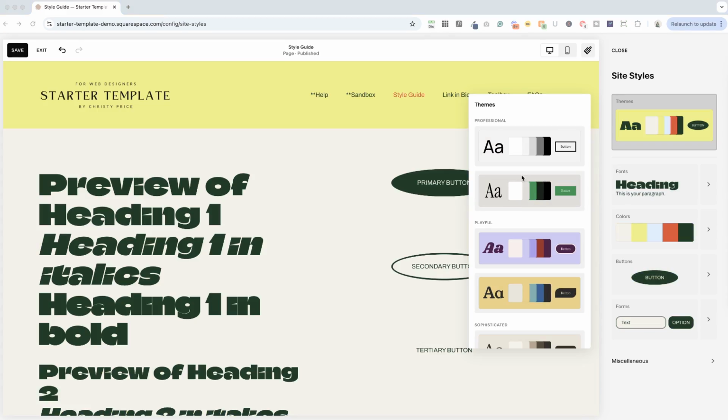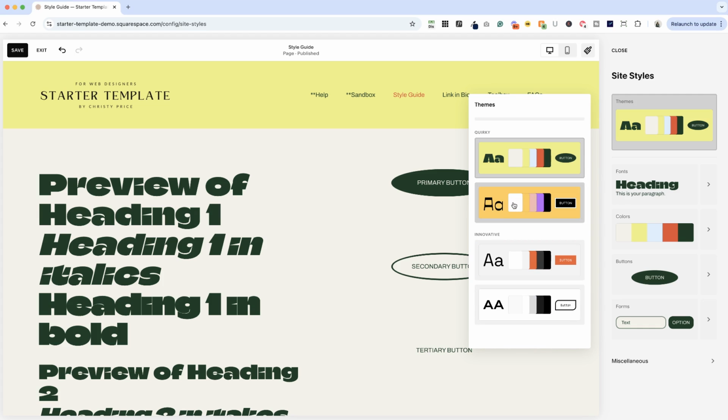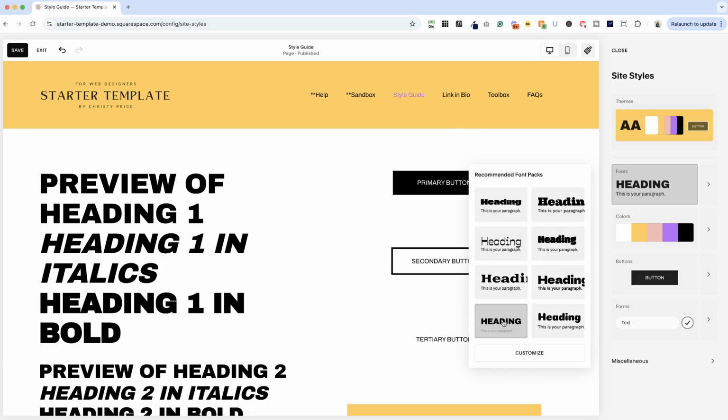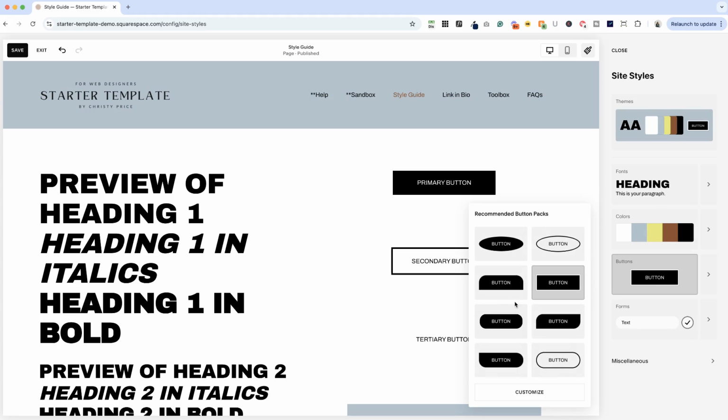These pre-made packs give customers a way to easily explore ready-made aesthetics at a step that's above just choosing a template for look and feel. So they could choose a template for functionality and then come in and apply one of these themes for look and feel. So if they're quirky, you can make it look a little different. And you can also go into each of these recommended font packs and change things even more granularly. So we can change the color palette, we can change our button styles. When you roll over it, you can see the 3 different button styles.